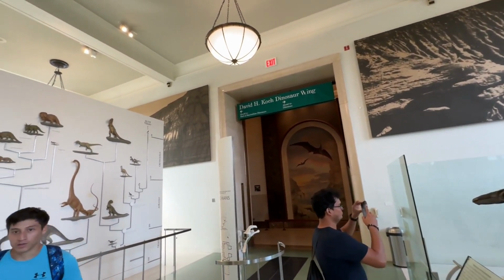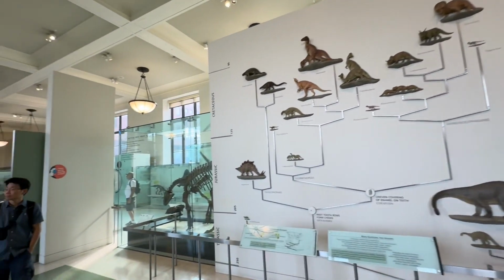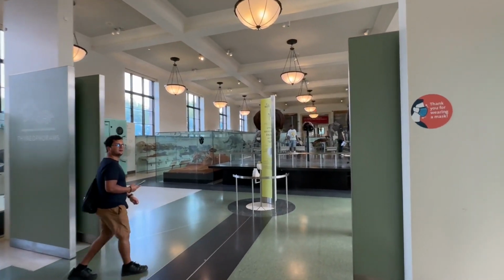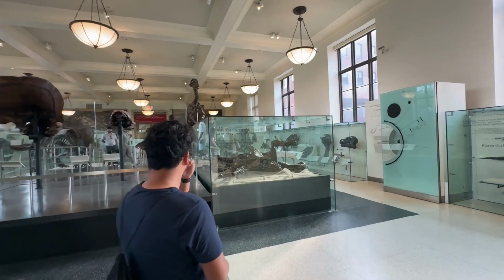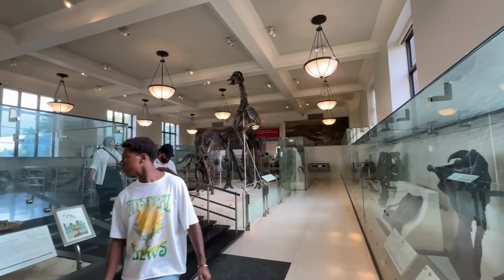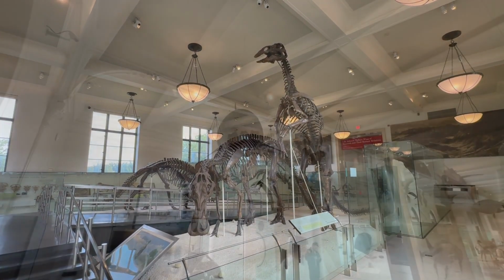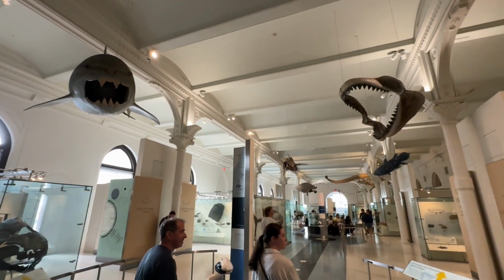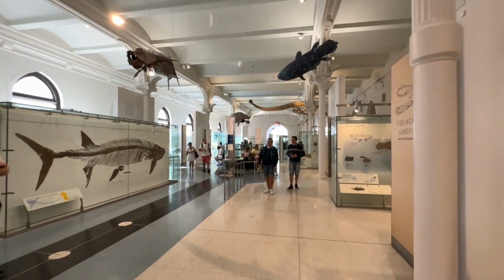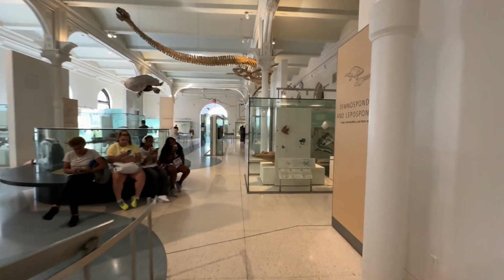So here we are in the dinosaur hall, and this exhibit talks about all things dinosaur. Here you can read all about it. And while we check this display out, look how these skeletons are formed, so you can get a sense of scale of how big they are. And this also includes the sea creatures that lived on our ocean floor. Pretty cool exhibit to check out.